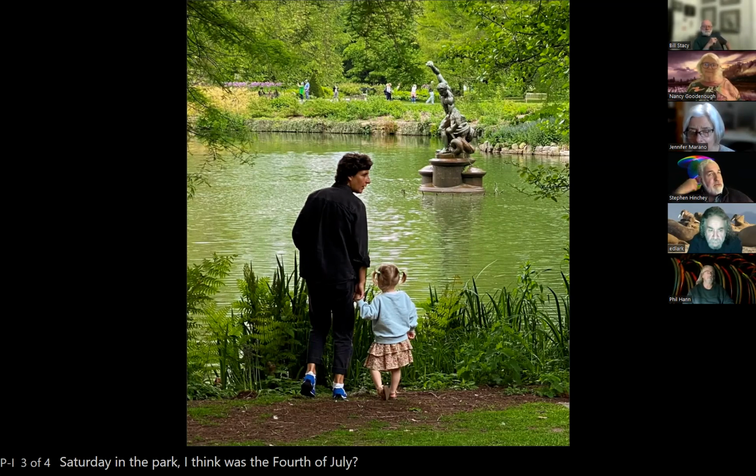But we've got mixed messages here. The little girl is looking out into the lake, but her dad is looking off to the right. If they were both looking at the same thing and we were looking from behind them, sort of over their shoulders, then it's great to shoot and see their backs. Where he is looking off to the right to something we can't see and isn't referenced, that's a little disturbing.